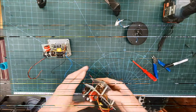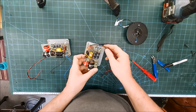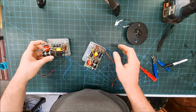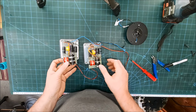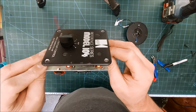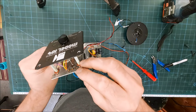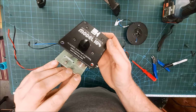Right, I've taken both of them out, and yeah, the capacitors have been replaced. That's fairly obvious. But we didn't clip the tails off the back. So whether some of those are shorting against something, I do not know.